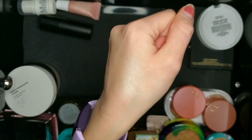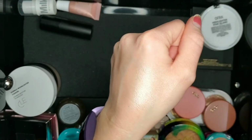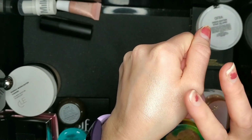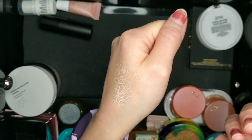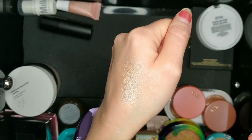It's a very nice subtle highlight for my skin tone. Very buildable. It's not chunky. I'm not a big fan of chunky highlighters. It is just a smidge glittery, I guess, but it is tolerable. It doesn't flake off like obvious chunks. So this one is a nice color for my skin tone.